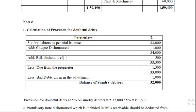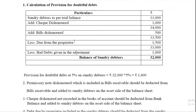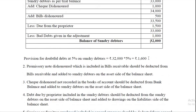So also bills, promissory note dishonored. It is taken as bills. When you receive the bill, bills receivable account to sundry debtors. Reverse entry: sundry debtors account to bills receivable. Due from the proprietor cannot be taken as an amount due by debtors, so it should be deducted. Then bad debts given in the adjustment should be deducted. On the remaining value, 32,000, you have to calculate 5% provision, which comes to 1,600.